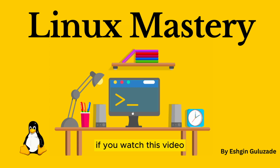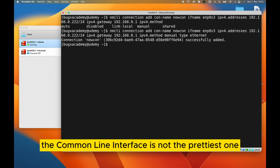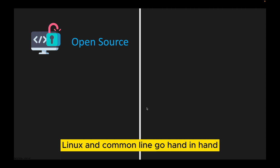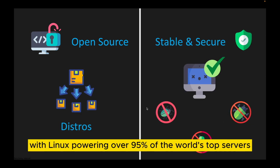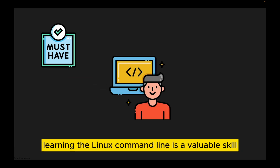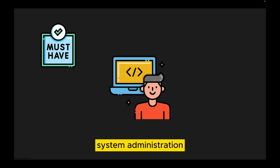If you watch this video, you probably know that the command line interface is not the prettiest one, but it is for sure one of the most powerful tools available. Linux and command line go hand in hand, with Linux powering over 95% of the world's top servers. Learning the Linux command line is a valuable skill if you have an interest in tech-related fields such as coding, system administration, data science, etc.